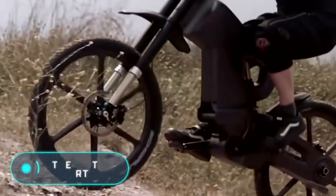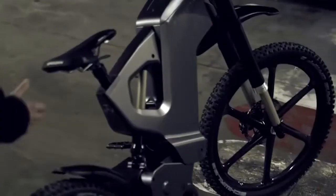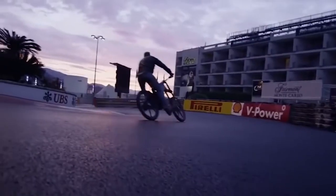Trifecta DRT. Este modelo de bicicleta foi desenvolvido por uma empresa chamada Trifecta Mobility. A DRT conta com um motor elétrico de 4 kW, uma caixa de 14 marchas e um acelerador para alterar a velocidade. Esta bicicleta pode alcançar uma velocidade de até 70 km por hora.